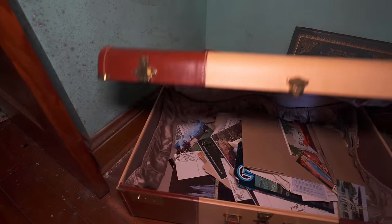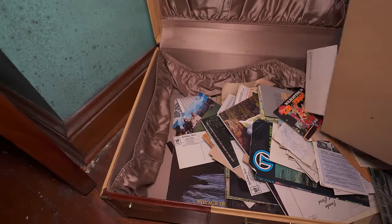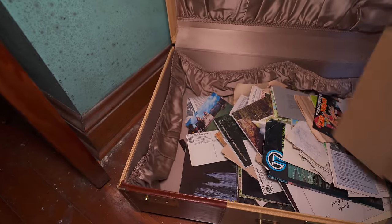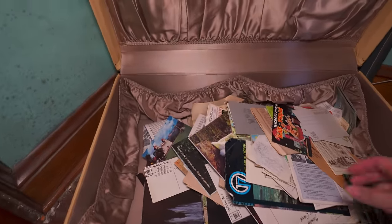Check out this briefcase. Oh, wow. Look at this. That doesn't look like anything, so I'm gonna put that aside. But yeah, look at that.